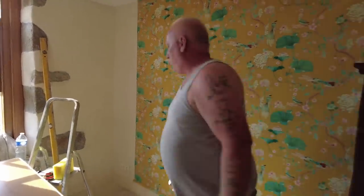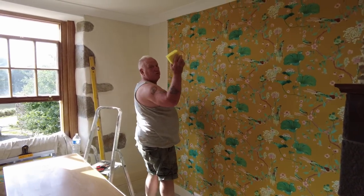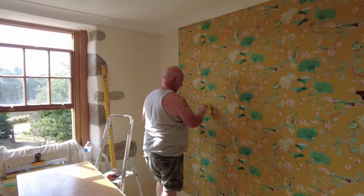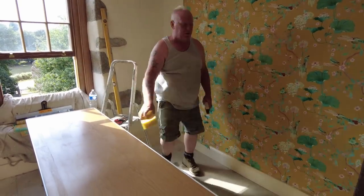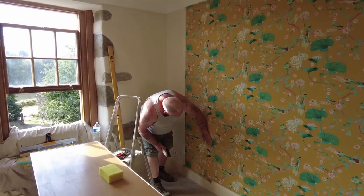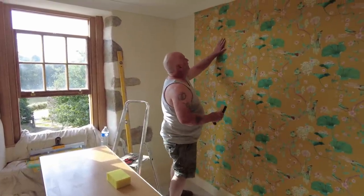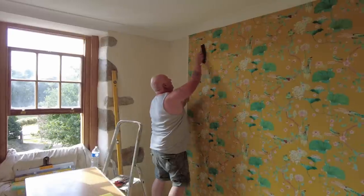Just going to get me a sponge. People have said the colours come off as well. Just touch it down the joint. Has to be cleaned up. And then just check all the joints are up. What you want it to do is look seamless when it's done, yeah? So you don't see these joints too well. I'm pretty happy with that.